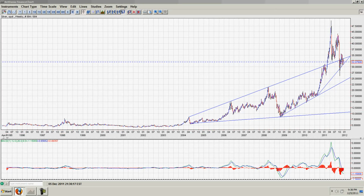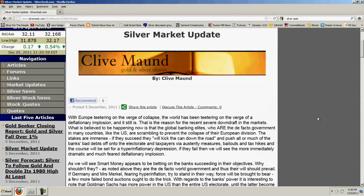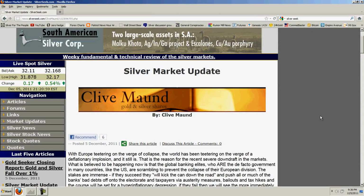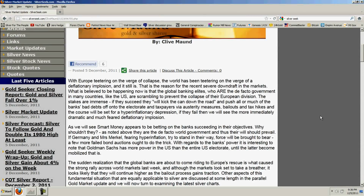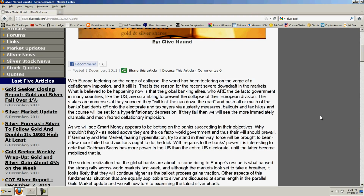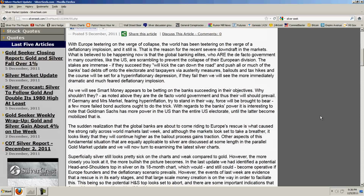Now let's segue over to the latest update from Clive Maund, and it just came out today. I wanted to read that to you because it's pretty on point as far as the political things. It's interesting that with this chart that I'm seeing here, Clive's actually bullish. So let's jump into that.